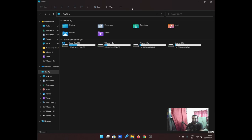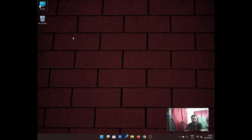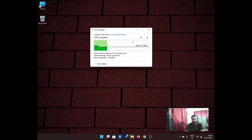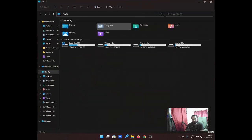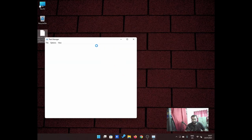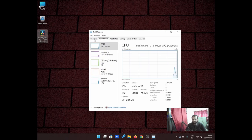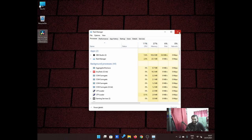Again, this is the new file explorer, pretty great. And let's just copy something. Let me go to the downloads folder and let me copy this file to desktop. See this copy menu? This is the same one from Windows 10. Remember, my PC is in dark mode, and that's why the file explorer is dark here. But this copy menu is in light mode. I don't understand why. If I open Task Manager, this is the new task manager. It is the same task manager from Windows 10. Why is this inconsistent? Why the inconsistency?